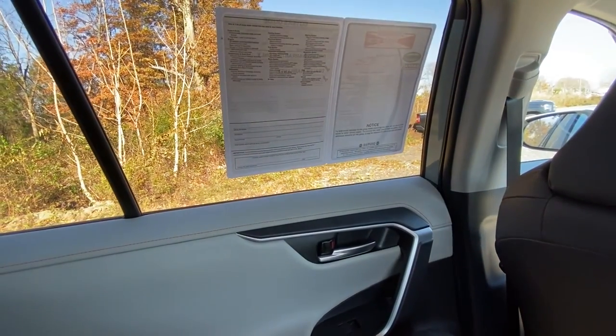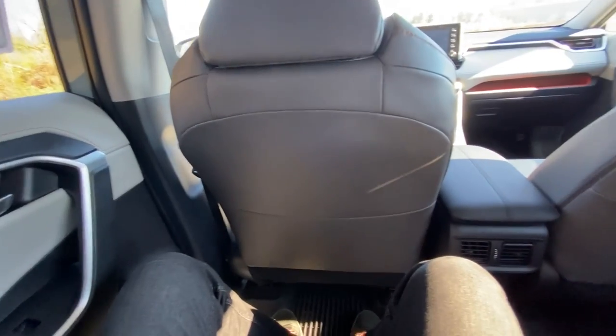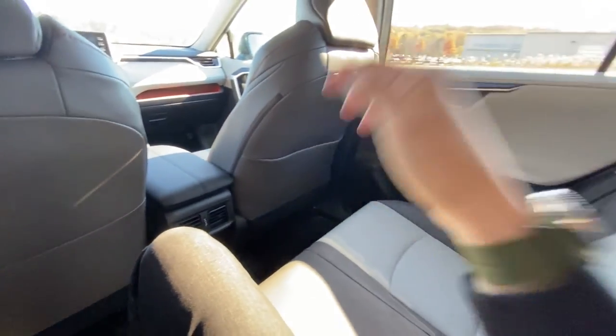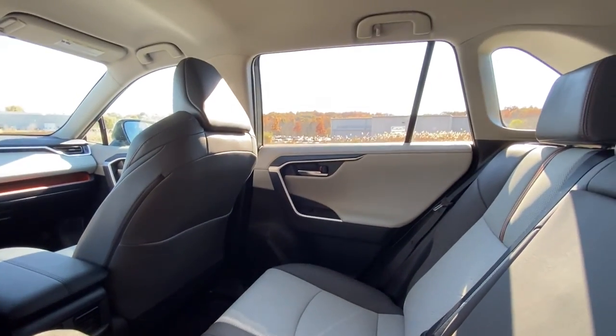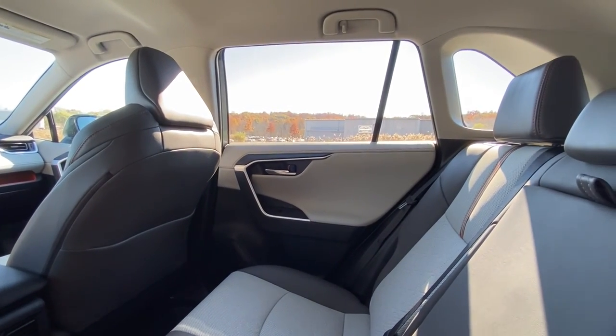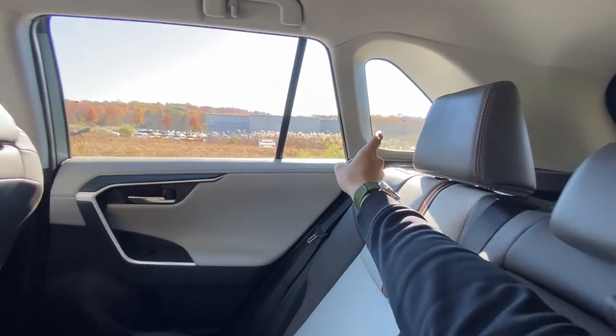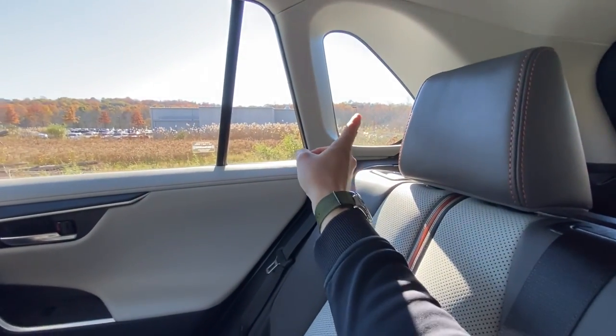I'll say it. I couldn't be in a Corolla Cross or a Corolla four-door for much more than 3 hours. This, I could sit in this probably cross country. Yeah, I'd want to get out every 5 or 6 hours for a break, but yeah, I could take this cross country. And I love that there's a decent size window, about bigger than the headrest, behind the head.